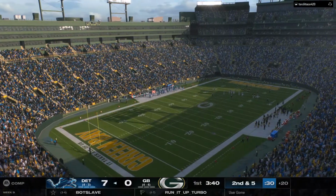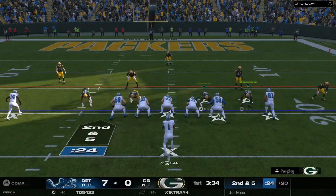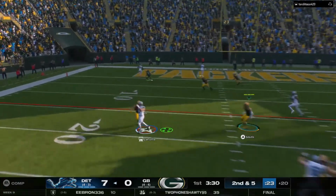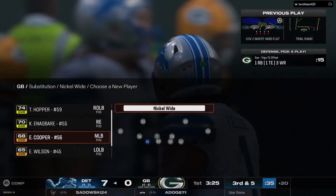5 yards on the carry. Good pickup on first down. Now 2nd and 5. Here we go. Here's Fields. That's complete to Laporta. So they'll get nothing out of that play, and it brings up 3rd and 5 now.